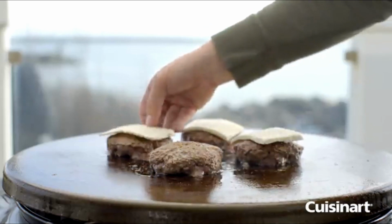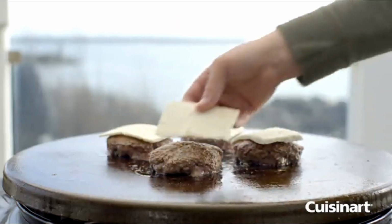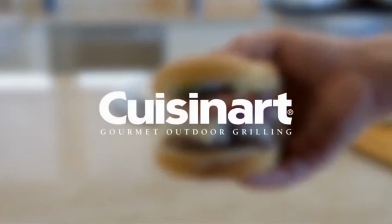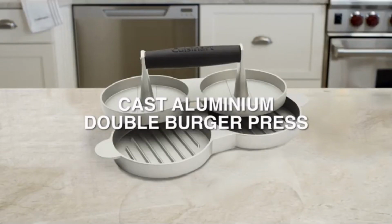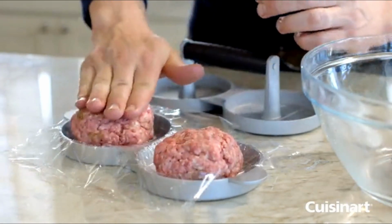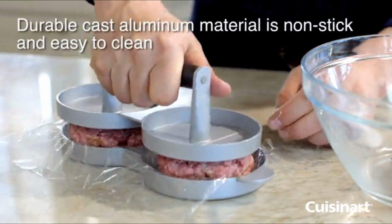The spring ejector makes patty removal a breeze, and the non-stick, heavy-duty cast aluminum promises durability and easy cleanup. Elevate your grilling game with precision and efficiency. Get the Weston Burger Press now for gourmet quality patties every time.